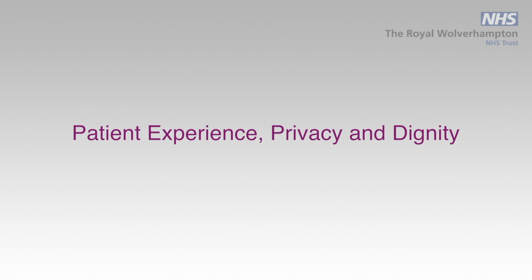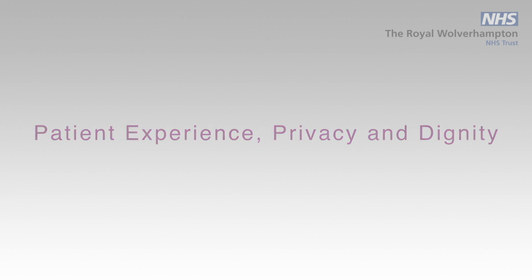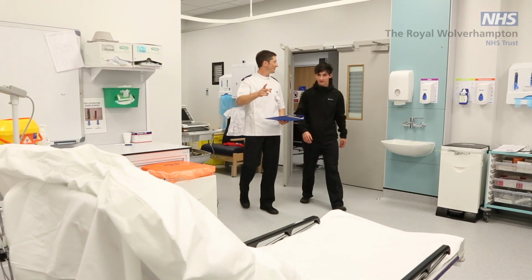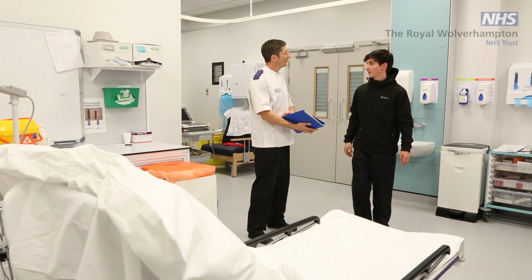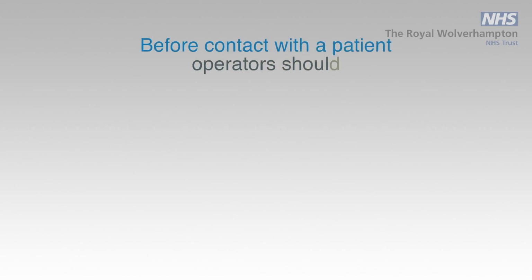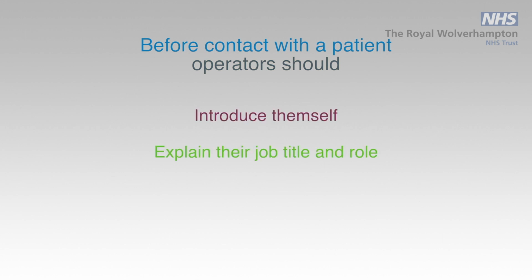The goal of good scientific practice is to ensure that the patient has a positive experience of the procedure. Good communication skills are a key part of enhancing the patient's experience of the procedure. As a minimum, before any contact with the patient, operators should introduce themselves and explain their job title and role.